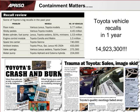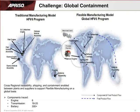Let me talk about another customer. This customer, a large global powertrain manufacturer, engaged with Apriso to implement a solution supporting their flexible manufacturing model. One of the most formidable challenges surfaced in the area of quality. Specifically, this quality challenge manifested itself in the ability to isolate customers from defective product, whether it was produced internally or provided from within the customer's supply base.